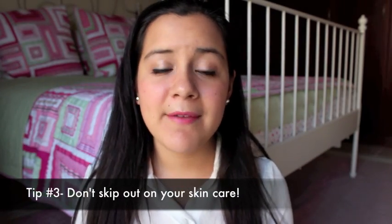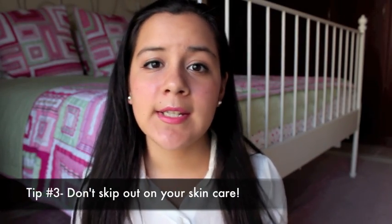The third tip I have is don't completely forego your skincare routine. Just because you're flying doesn't mean you have to skip out on your entire routine. So if you're flying at night, plan accordingly. Take a nighttime moisturizer, take some facial wash. Likewise, if you're traveling by day, make sure you have a moisturizer that has sunscreen, because that's one of the factors that I didn't realize was making my skin turn kind of icky, that I was completely forgetting to take any of my skincare products.